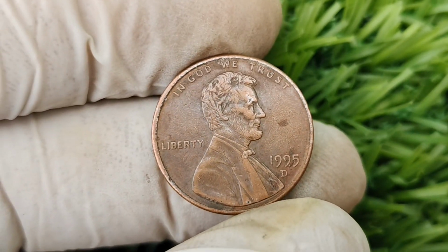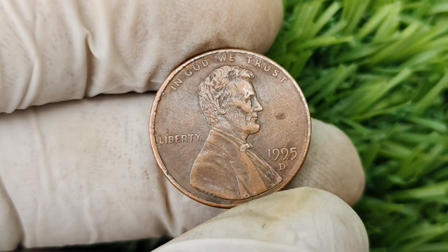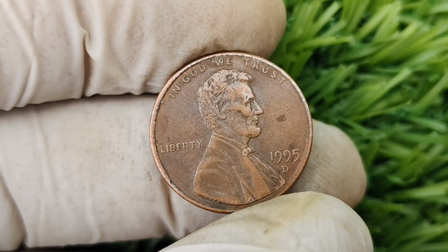And hey, if you find the $1 million penny, please remember who told you about it. I accept tips in tacos or Teslas, just throwing that out there.